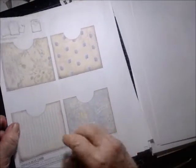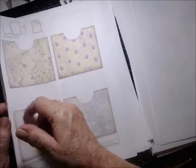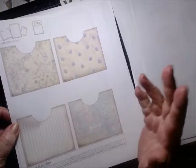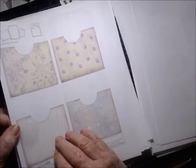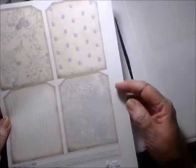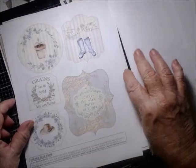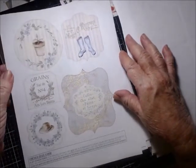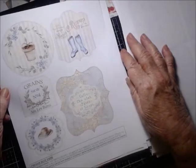Here you get the pockets again. And yeah, it's the same as the other one, but you don't have to put it on this back. You can put it on something else. Or you can turn these into journal cards instead of the backings for your pockets. It's up to you to use your imagination, use it how you want. I mean, it's just beautiful. Absolutely beautiful.